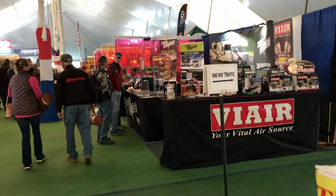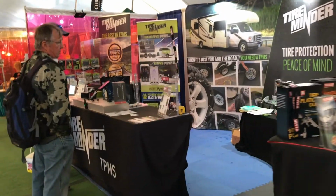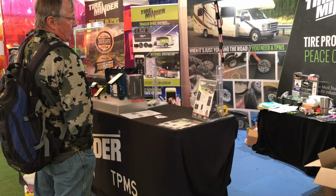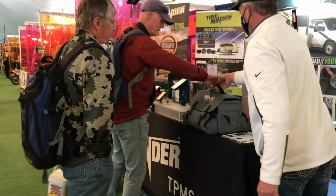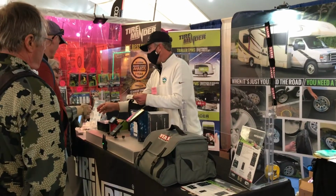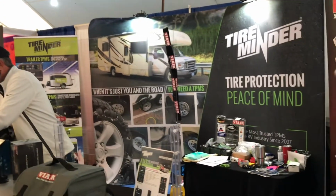This is one of my favorite booths over here. RV Tire Minder. I had some issues with my tire minder pressure sensors. They weren't working. I brought them in here and they just replaced them for free. They tested them and said, oh, they're broke. Replaced them. That was last year. This year I came in and brought one of mine to show that I actually own the system, and they gave me 12 new batteries to replace all my batteries. So that was really nice. They're here every year also, and it works out really nice. It's definitely something you should look at for your rig.